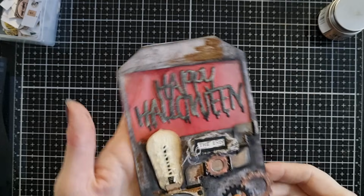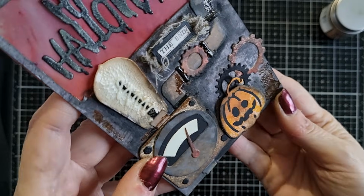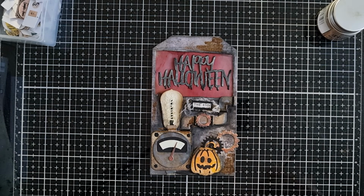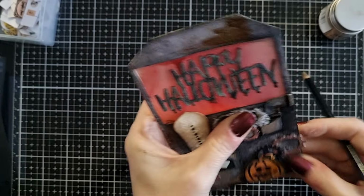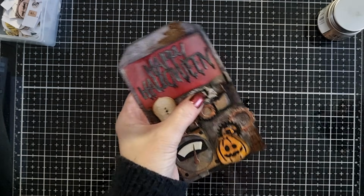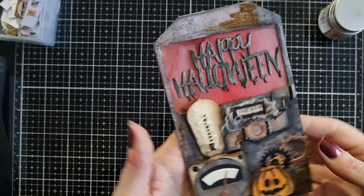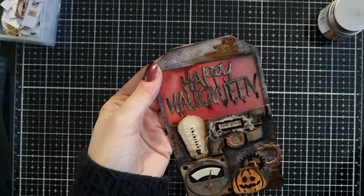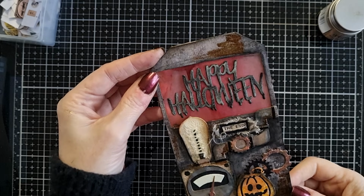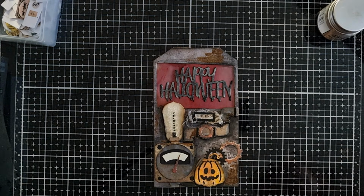Okay, guys. So I added not only embossing. Let me bring that up so you can see the rust effect on different parts of the tag, but I also came in once again with my Stabilo pencil and some water and just went around different bits to try and make it look a bit more layered, dimensional. I'm just coming in with my ground espresso over the end because that just felt too white on there as well. I don't know if it needs anything else. I think I quite like it as is. It definitely needs something across the top, but I don't know what yet. So I guess you'll find that out when I find that out.